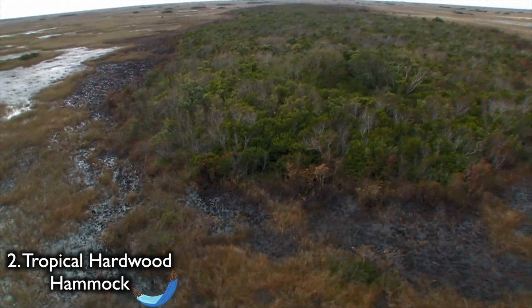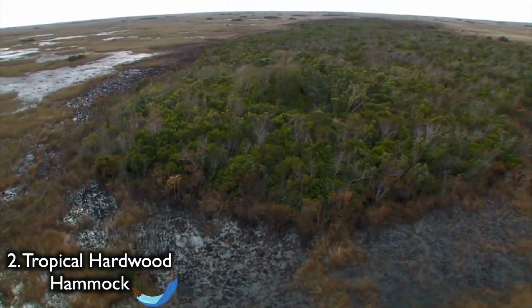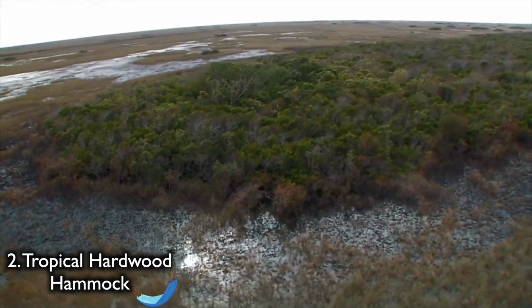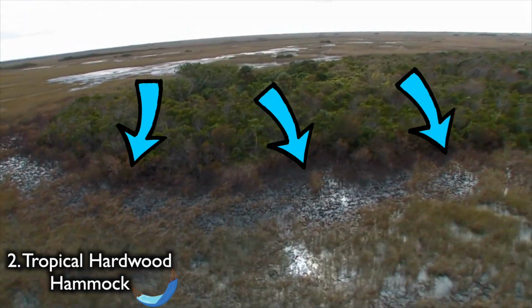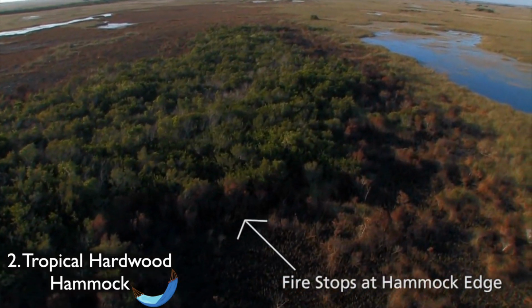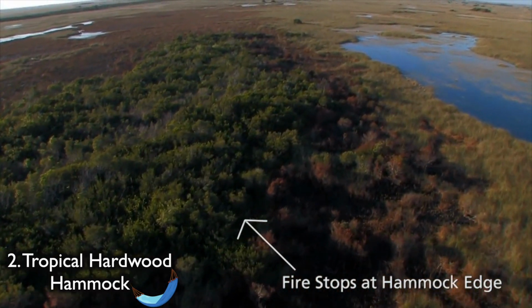Acids from decaying plants in the hardwood hammock run off to the ends of the islands, eating away at the bedrock and essentially creating a little moat that surrounds the area. Because of this, normally when there's a fire, it'll come right up to the moat, but it can't go over it. So, moral of the story here is, if your neighbors are bothering you, just build a moat.